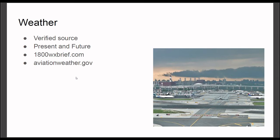There's a couple other verified weather sources. I don't even know them. I use WX-BRIEF. Aviationweather.gov is great, especially for pulling up charts and looking at winds aloft. You can get that on ForeFlight as well, and that's fine. But it's nice to know a little bit about aviationweather.gov because it is useful.